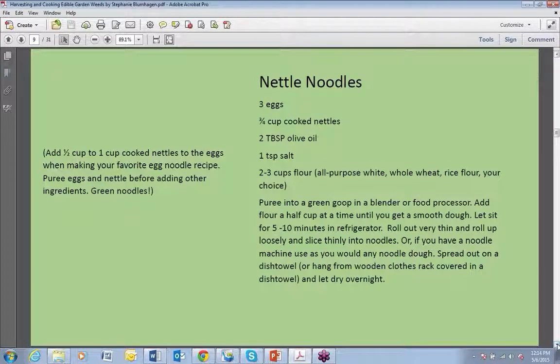And my most recent nettle recipe, nettle noodles. So basically they're green egg noodles. And essentially it's your favorite egg noodle recipe with a half cup to a cup of cooked nettles pureed with the eggs, and then you add the remaining ingredients and the flour. So they come out really nice and bright green, real springy color, and they taste really good.